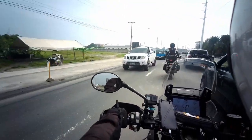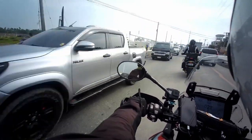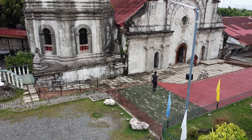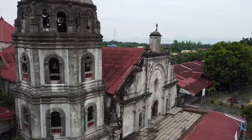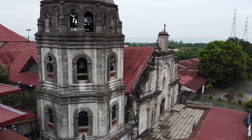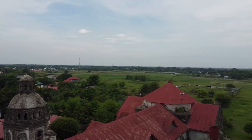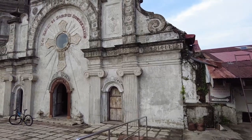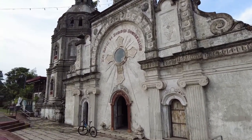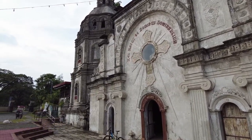Our fourth historic church is the San Guillermo Parish Church in Bacolor, Pampanga. This church was half buried in 1995 by the lahar or volcanic mud flow that resulted from the world's largest volcanic eruption in the last 100 years, namely the June 15, 1991 eruption of Mount Pinatubo. The church was constructed in 1576, but it was destroyed by an earthquake in 1880, and was reconstructed from 1886 to 1897.